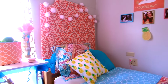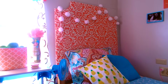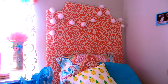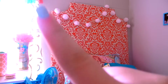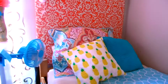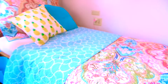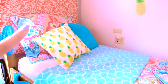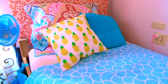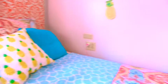And then this is my roommate's side. She gave me permission to show you an overview of her stuff. Her headboard, the fabric, is also from Hobby Lobby, and we just made those together. And then she made this little pom-pom thing. It's so cute. She made that by herself just out of white yarn. Then she has this really pretty quilt on her bed that goes with our color scheme really well, and that's from Walmart, as well as the pillow sham. This pineapple pillow was one that she painted when I painted the Lilly Pulitzer one. And then she also has a turquoise fuzzy pillow.